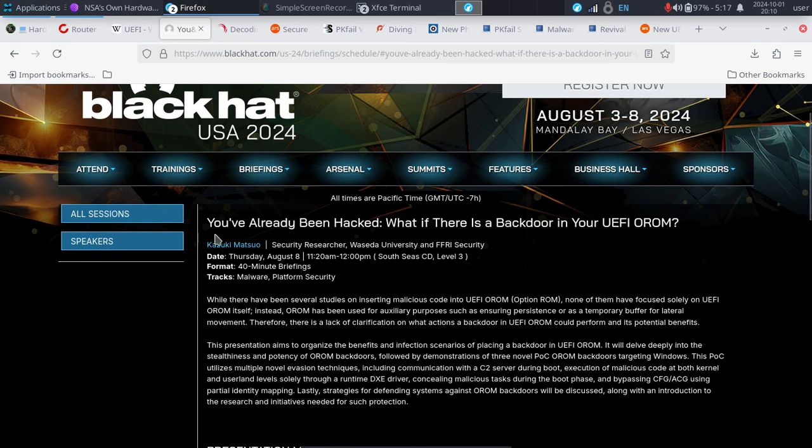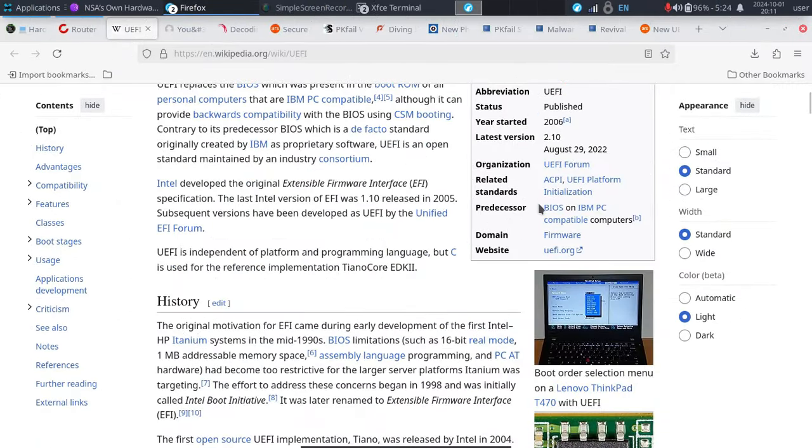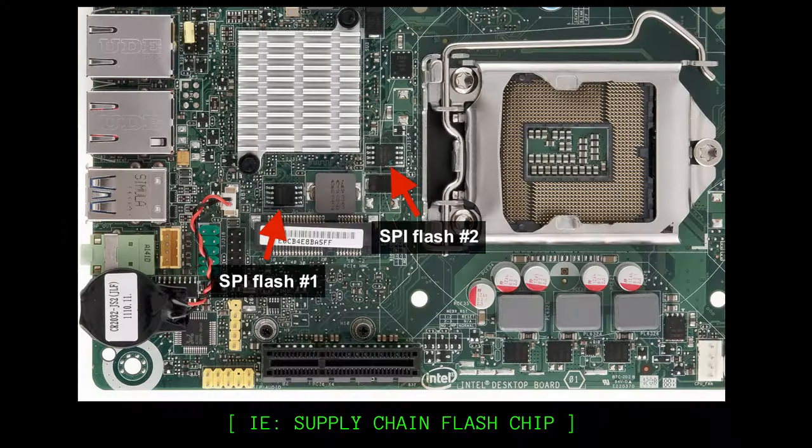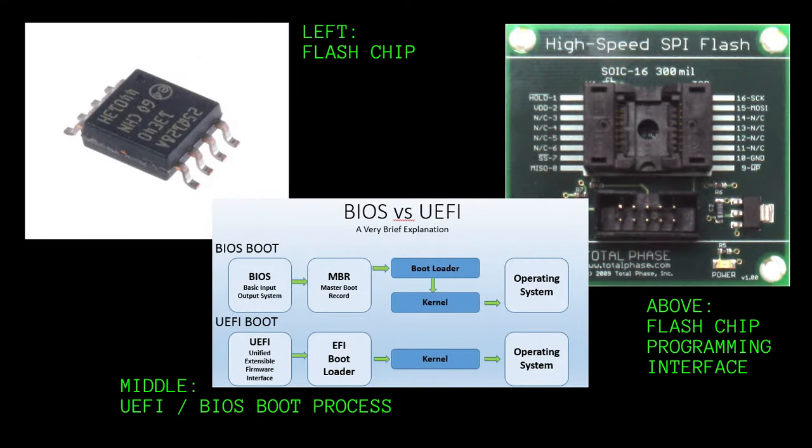So let's talk a little bit about the firmware that's stored on your motherboard. Modern day, it's called UEFI, the Unified Extensible Firmware Interface. Its predecessor was BIOS, basic input output. It's stored in your hardware before you even buy it. This is firmware that loads before your operating system, and that makes it much harder to detect as well.